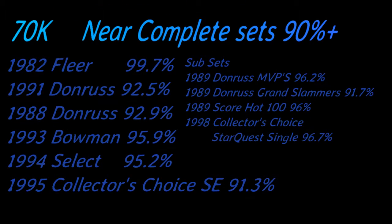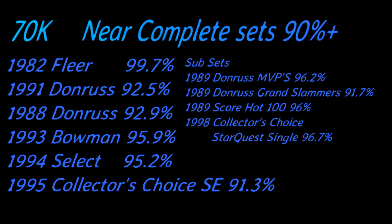Now, near complete sets, I have added a few to the list. 90% plus, I believe 94 Select is on there at 95%. 95 Collector's Choice SE is at 91.3%. So I'm super close to having those sets complete. I believe 98 Collector's Choice Star Quest Singles at 96.7% is also new and close to being complete. So hopefully these sets I will be able to pick up bits and pieces and get them complete.